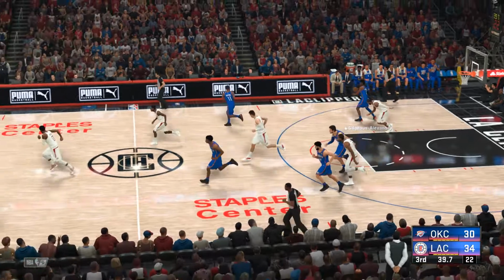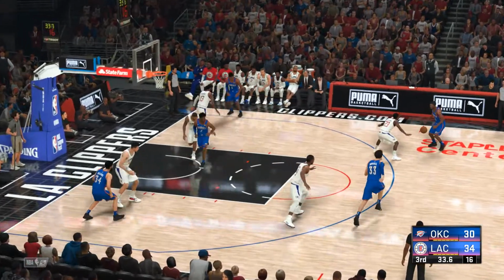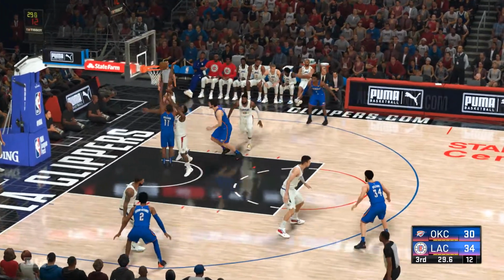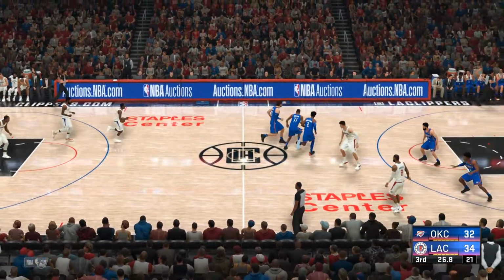Gilgeous-Alexander pulls it in. And Gilgeous-Alexander's got the ball here for the Thunder. 4-point game. Now here's Maledon. Not a lot of room, and it's good. 2 points. We've got 28 seconds left in the third.